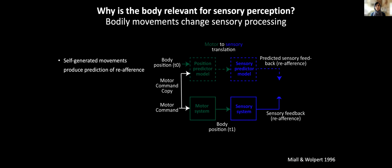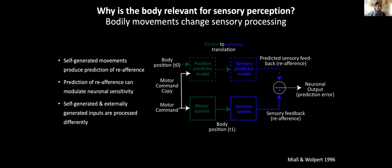So self-generated movements produce both reafference and a prediction of the reafference. And the resulting neuronal output is produced by subtracting the predicted reafference from the actual reafference. And this discrepancy is a type of prediction error that we think is fed back to improve the position predictor and the sensory predictor models. And we have some evidence for different pieces of this signaling cascade, and in the visual system, a lot of it comes from studies in flies. But it's very complicated, likely distributed, and still largely an open question.